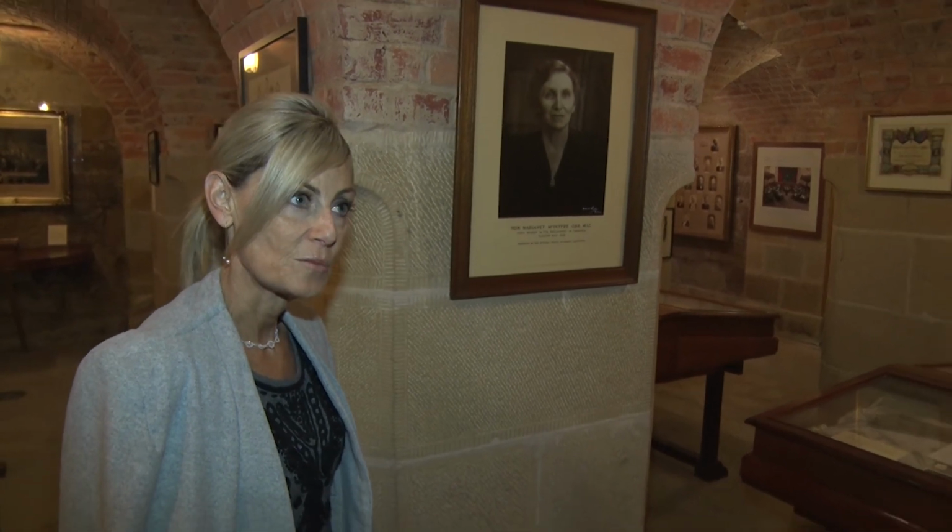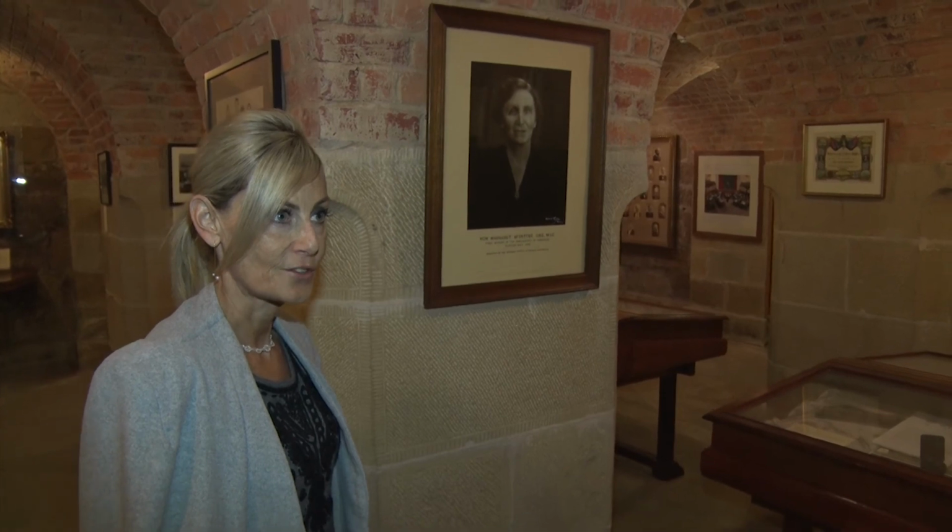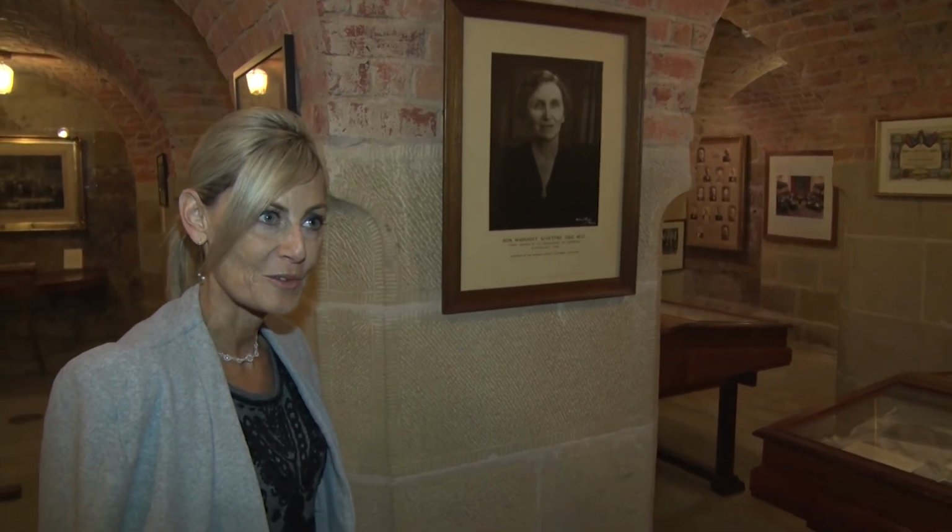Which is quite interesting because women first got the right to vote in 1903, and it took 45 more years before not only were they free to stand for Parliament, but actually elected. So very sad that she never got to take her seat, but we like to commemorate her in this way because it was a really significant milestone here in Tasmania.